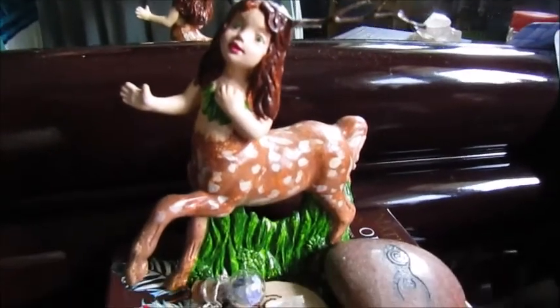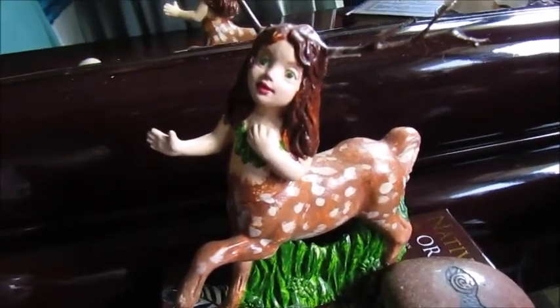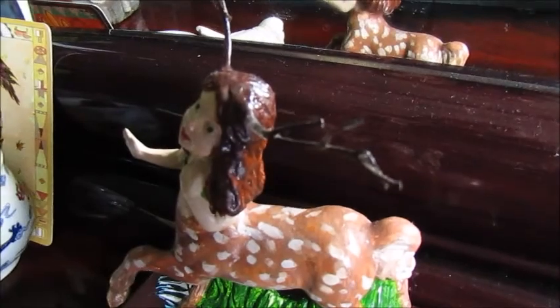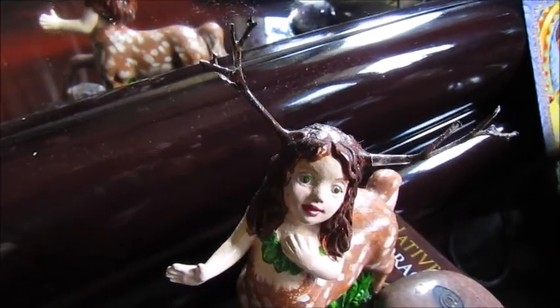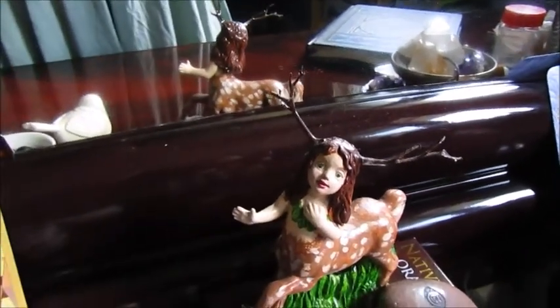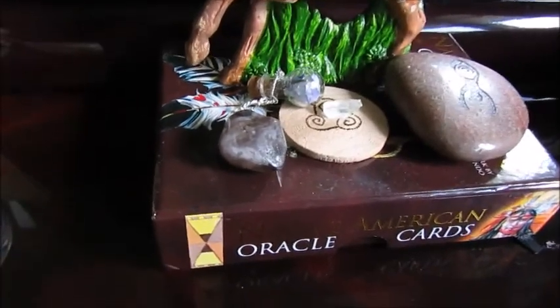She was originally a little centaur, just a plain white centaur figure, but I painted her and added some twigs, actually from an old tomato plant that was in my garden, and they were kind of perfect. But this one keeps falling off, so I always have to adhere it somehow, which is where tape comes in.